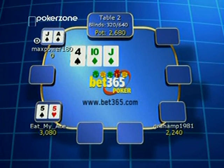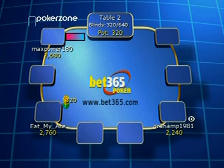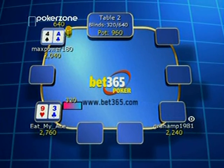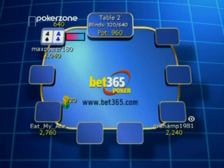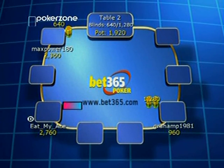The Jack hits, which is dreadfully annoying for Eat My Ace, because whenever he's got the Ace Jack, it never hits. Oh. Jack Queen, no. Just seeing if there was anything else interesting there. Three diamonds, four straight, no. And everyone pretty much equal on chips. Eat My Ace with a slight lead, which Max Power is now chewed.